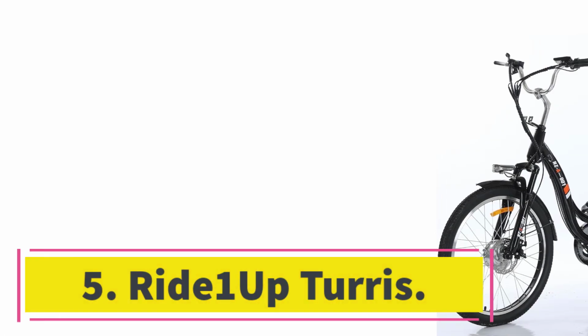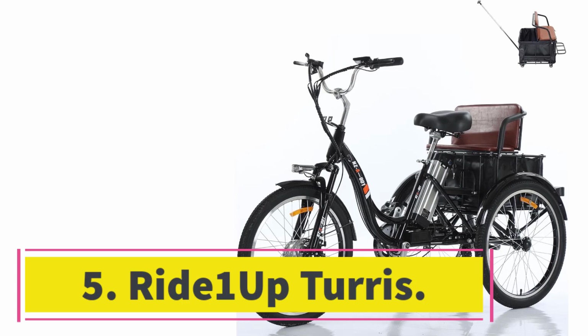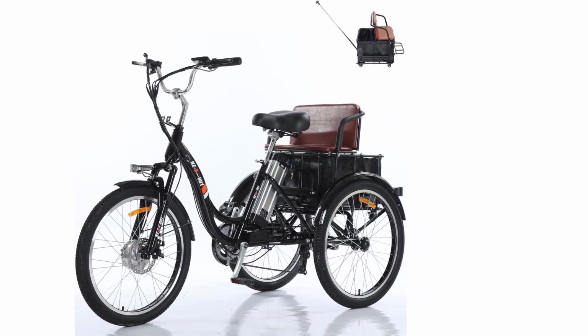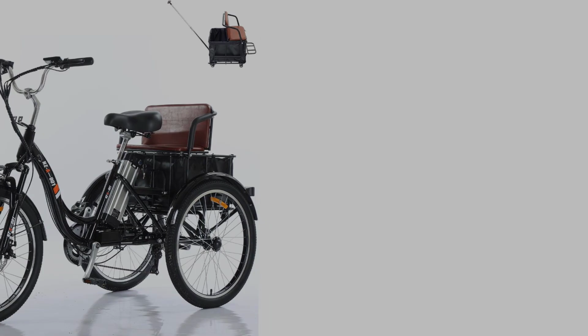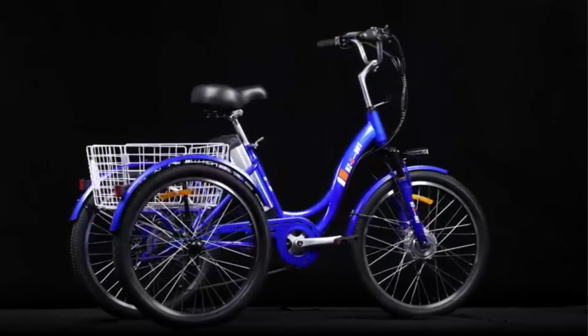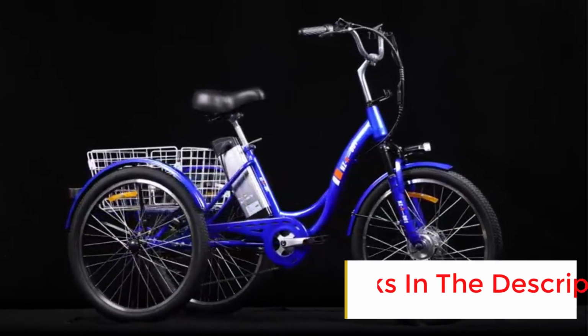Number 5, Ride1Up Turris. The Ride1Up Turris is a great fast and fun e-bike. If I was going to spend $1,000 on an e-bike, this would be it. It is a fast bike with longer range. It can go up to 28 miles per hour and has a range of 25-45 miles.